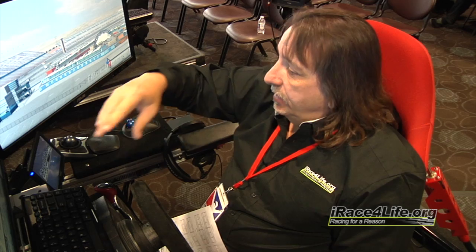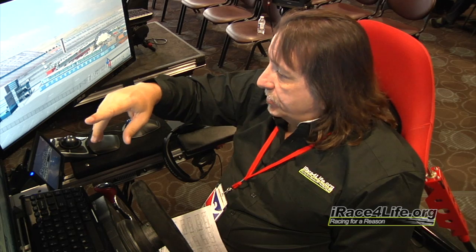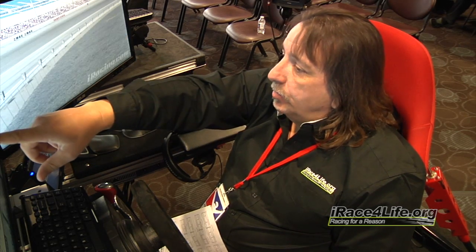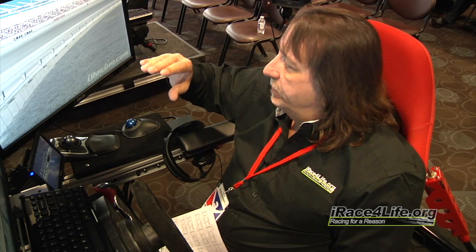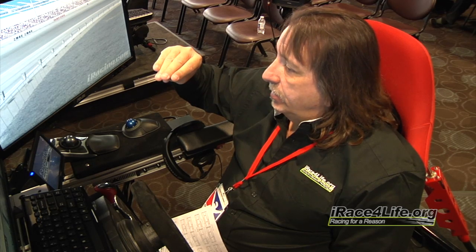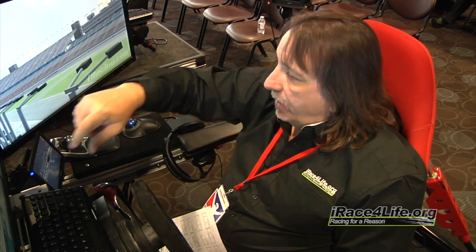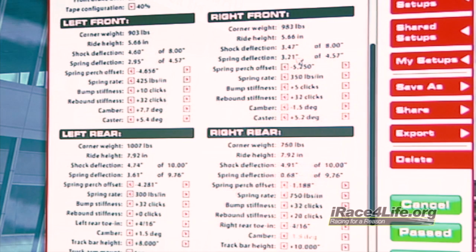There's the trick to getting speed down the straightaways and handling in the corners, is finding that spot where that front end is just high enough to where your air's pushing onto the straightaway, and just enough coil bound, enough travel right here that when you get into the corners, it doesn't upset the car.